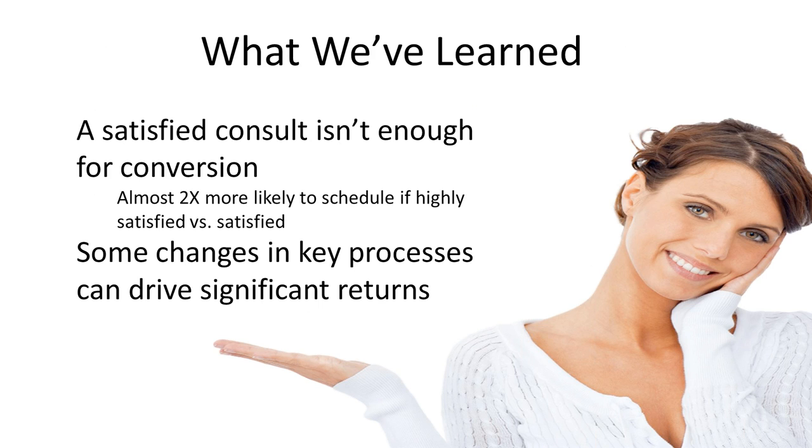So, what have we learned? Satisfied consult isn't enough for conversion. They're about twice as likely to schedule if we can move them into that highly satisfied category versus satisfied. And some changes in basic and key processes can drive significant returns in conversions, which then can become revenue.